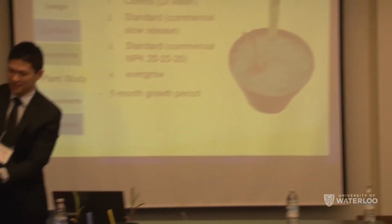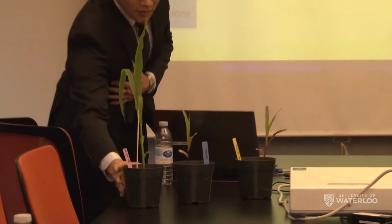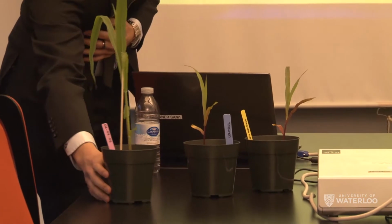So first we had a control. The plant only received distilled water. It didn't receive nutrients or fertilizer of any type. Second, we used the competition, the standard slow-release fertilizer that's on the market today. We also compared it to standard commercial NPK 20-20-20 fertilizer. So this study was done over a 1-month growth period, and 36 plants were used in total, so 9 plants of each series.